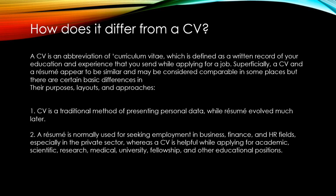The most common question that I often get asked during a class is, ma'am, how does a CV differ from a resume? So let's discuss that. A CV is an abbreviation of curriculum vitae, which is defined as a written record of your education and experience that you send while applying for a job.